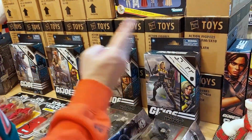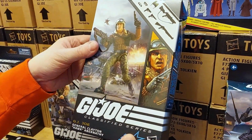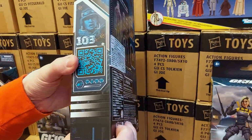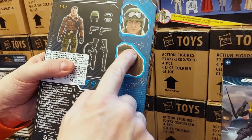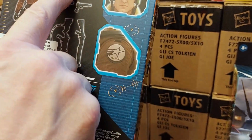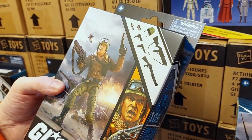So we've got Helix. The second one is Grunt, General Clayton Hawk Abernathy. He's number 103. Check out the back here, he's got the patch. Yo Joe, that is really cool. And I love the helmet with the star on it. This is brilliant.